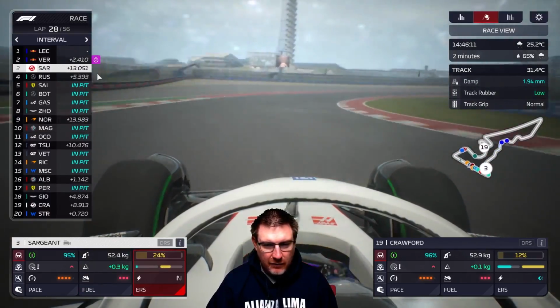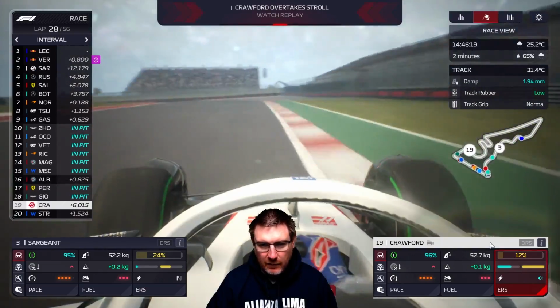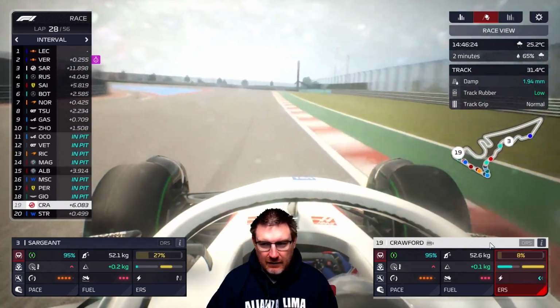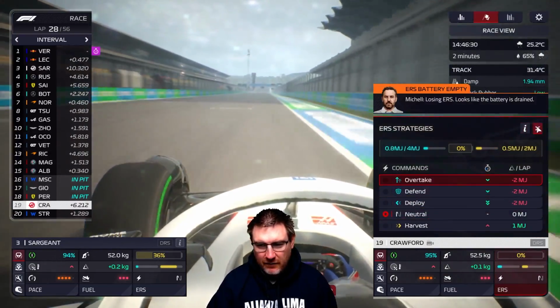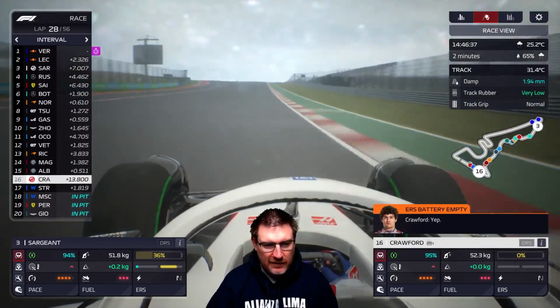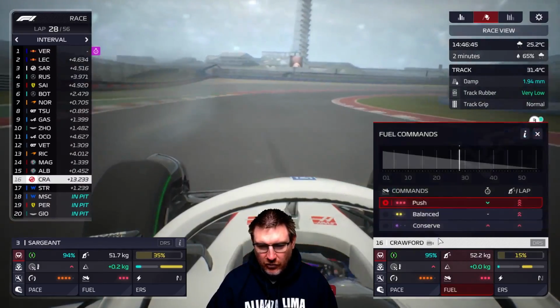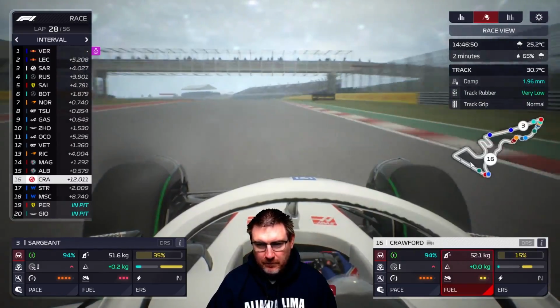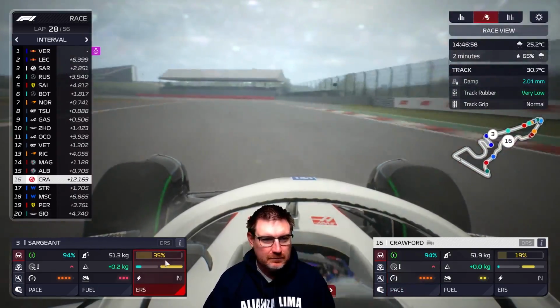And we are going to be pushing until the end at this point. And where's Crawford come out? Hopefully he's just brought himself back into contention for the race. You know, he's not last anymore. That'd be a nice thing. So he's gone to 16th, which is better than he was. So we'll take that with Crawford. And yeah, now we push in the wet and hope we don't crash.